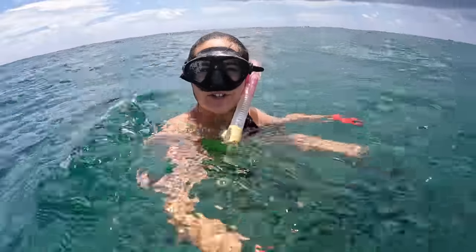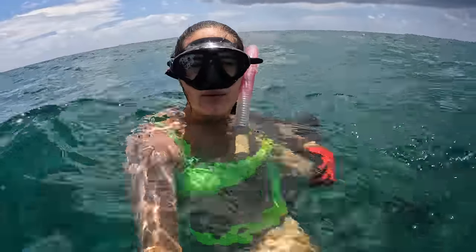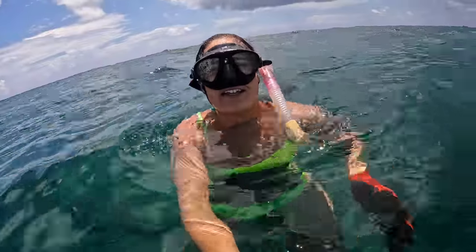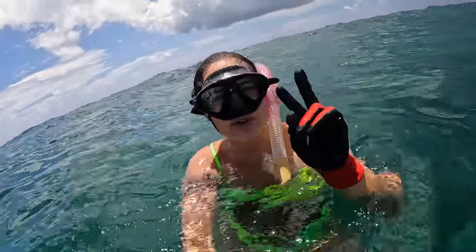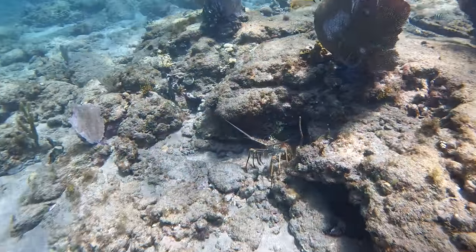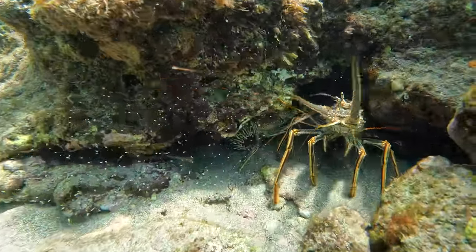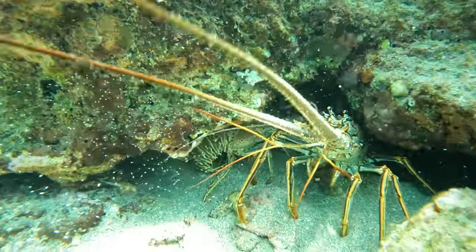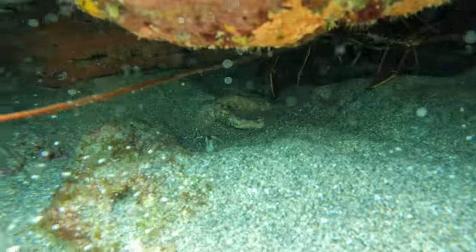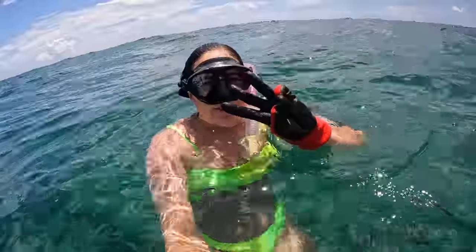So I spotted him from the surface, and then he disappeared under that rock. So I'm gonna try to see if I can find him from a different point of the rock. He came out the other side. He must know it's not lobster season, and I see at least two of them now. There's at least three lobsters in there.